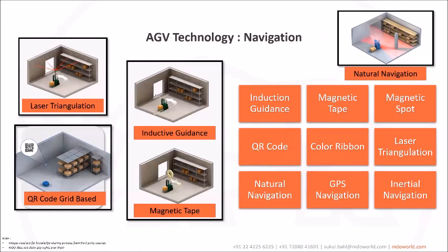Now, to close all the navigation bit, I can tell you how the AGV itself is moving. How does it reference where it is? How does it know where to go? There are a number of ways of doing it. There are 9 ways, essentially, you can navigate an AGV, starting from induction guidance, which is you embedding a metal line in the floor carrying a charge, using which you induce an electromagnetic field in your AGV and you follow the path predefined by the charged cable laid in the ground.